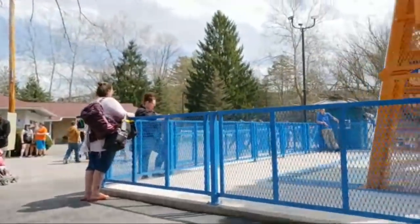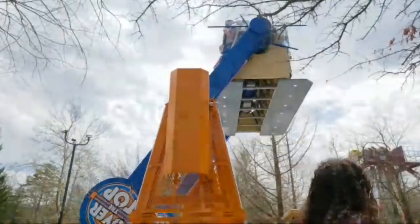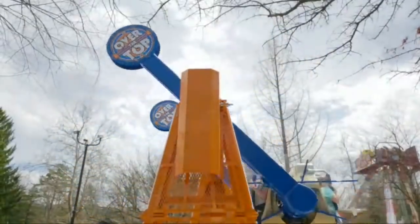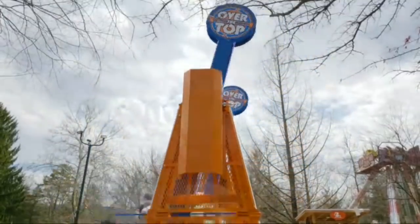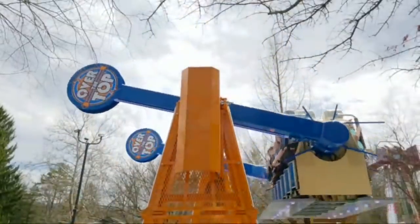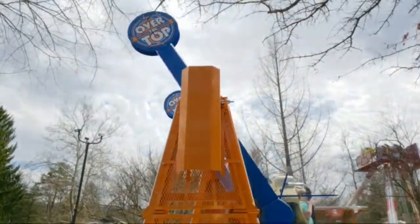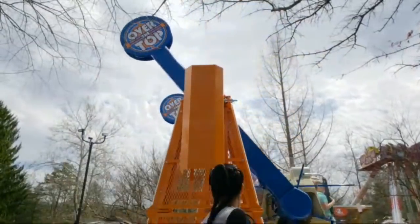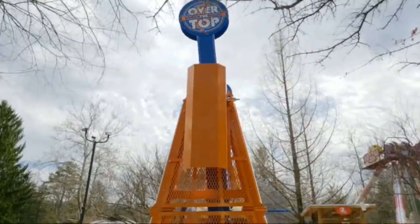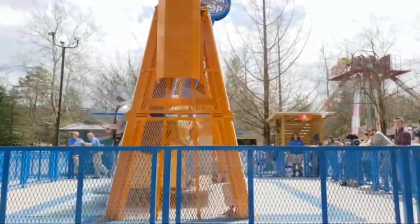Got a weird look on her face. See. I think I get sick on that. Tell them how it is. Probably past the trial run. All right, she's gonna be getting off the ride here momentarily, and she'll tell you what she thinks of it.